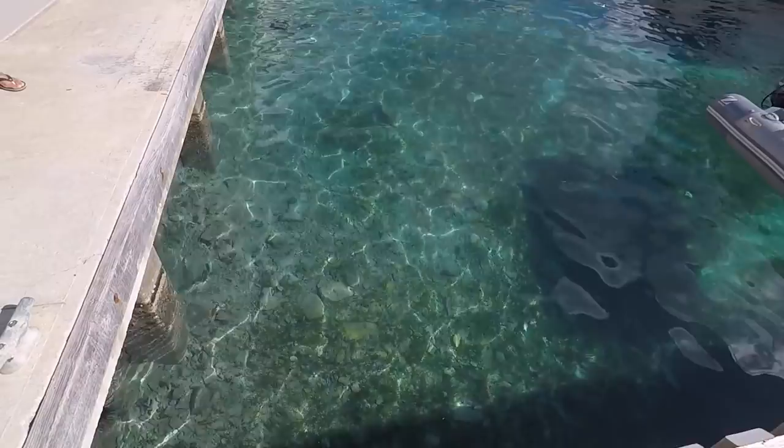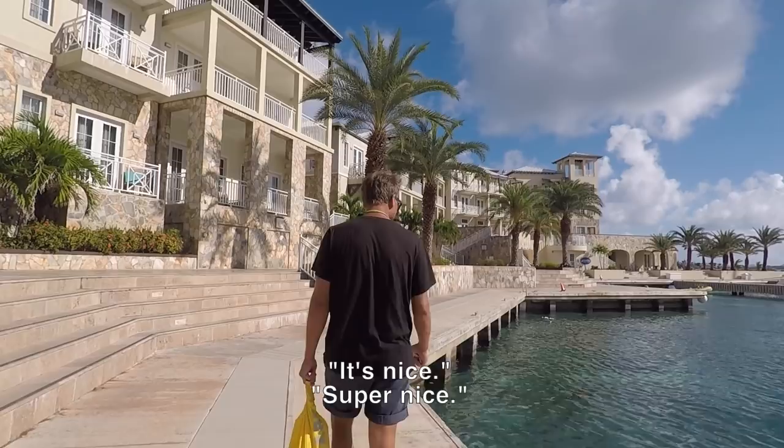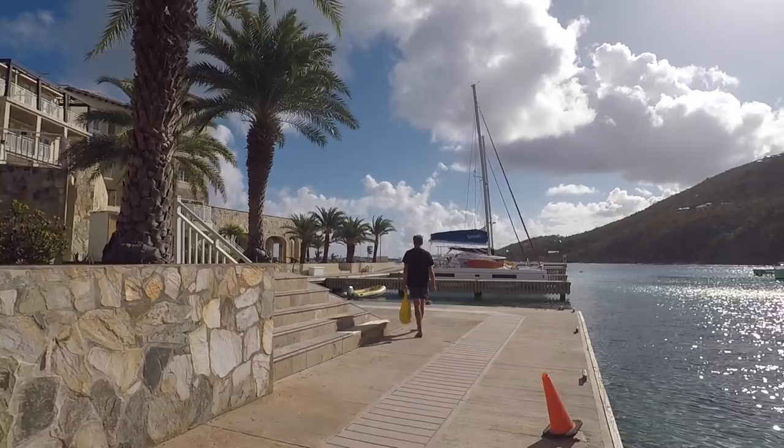The water is pretty clear here too. We walked around for a while and we thought it looked like a really nice place.